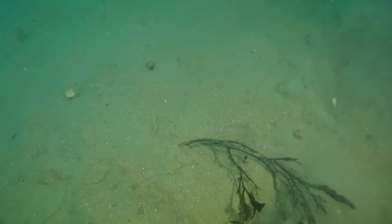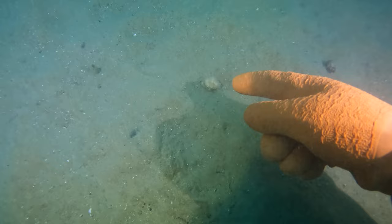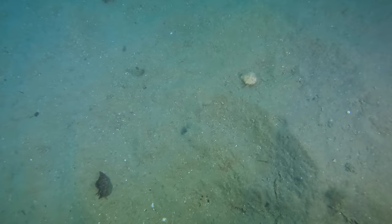There's a few around here though, there's another one there. Is this one dead? Weird, another one that's dead. There's a sea hare just rolling by.